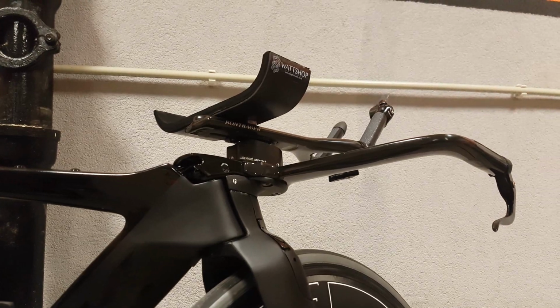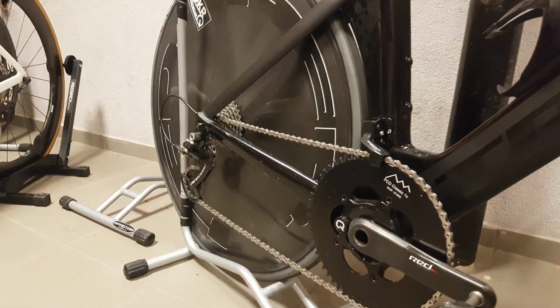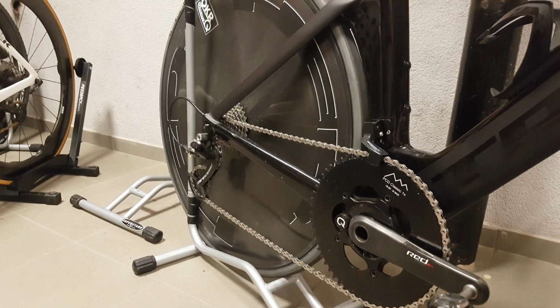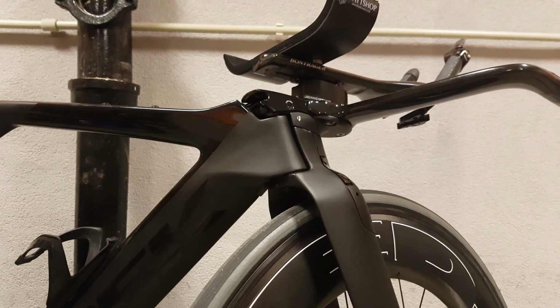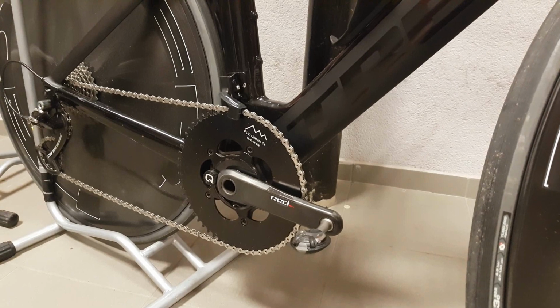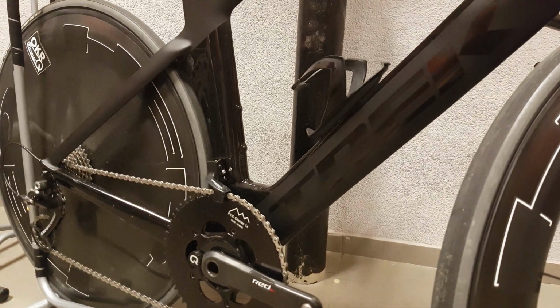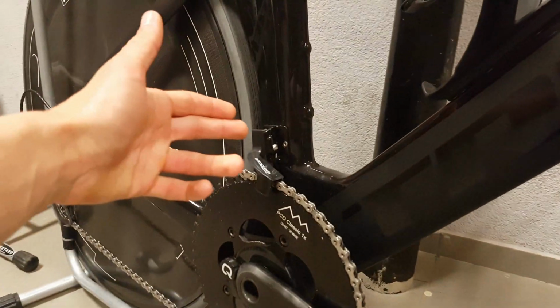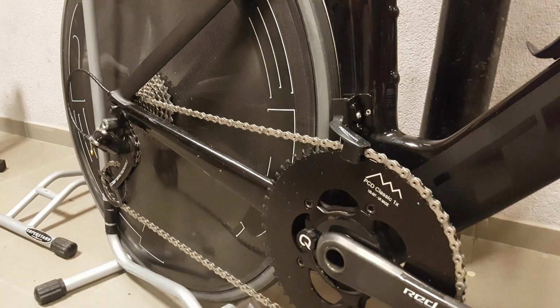Another notable thing, at least for me, I like using SRAM's 1x11 system, even though it's not a proprietary 1x11. But I use the mechanical version, and this is one of the very few modern fully integrated time trial bikes that actually accept a mechanical system, so that's a great thing. Bottom bracket wise, it uses Trek BB90, which in my experience works pretty well. One thing that's not on par with the latest time trial bike designs is that the front hanger is not removable, but not a big deal. I use the chain catcher now anyway.